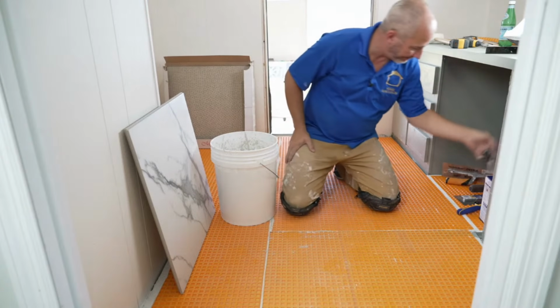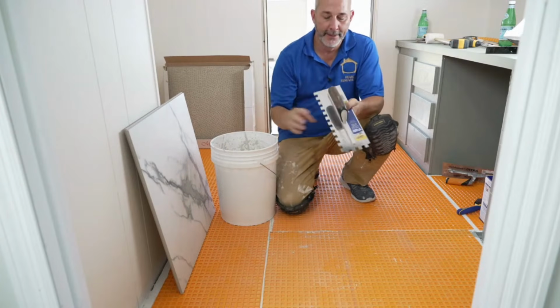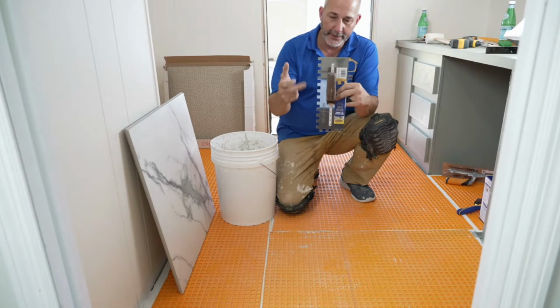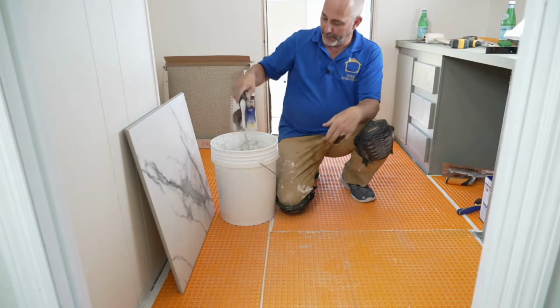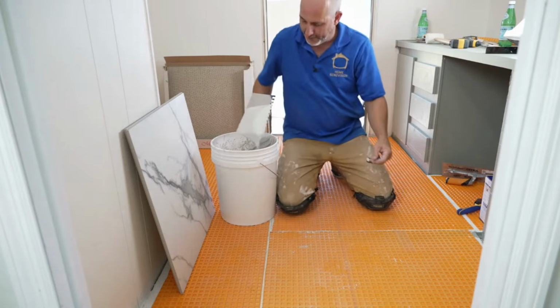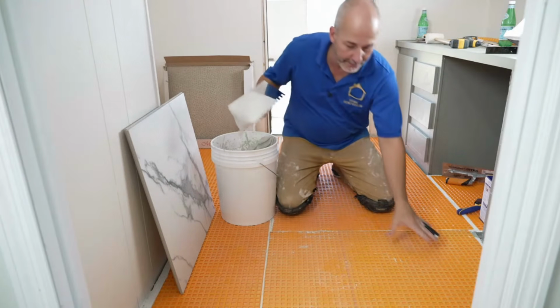Shouldn't be a problem. Like I said, we're using large format tile. So here's my trowel today, guys. 1/2 inch by 1/2 inch. Leaves a really nice big trowel line, and it allows you to collapse the ridges and get great adhesion. We're going to go through all those steps in just a minute. First step with Ditra is to fill in all of these little squares with thin cement.